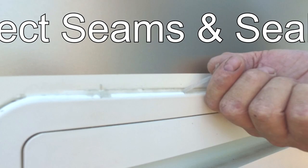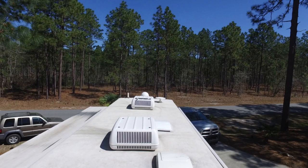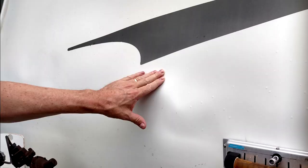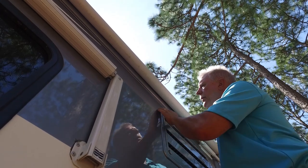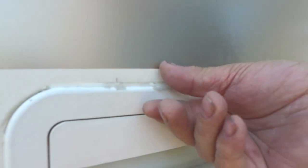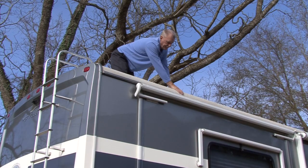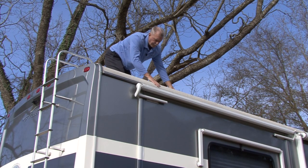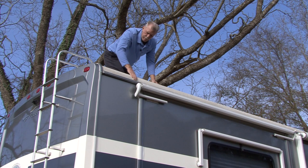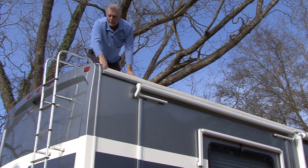Number four, inspect and reseal seams and sealants. To get many years of reliable service from your RV roof and to prevent issues like delamination, it's important that you inspect all the seams and sealants on your RV periodically. If there is a way for water to penetrate the sealants, it will find it. When you inspect the seams and sealants on your RV roof, look closely for cracks or separation in old sealant where water could penetrate the surface.